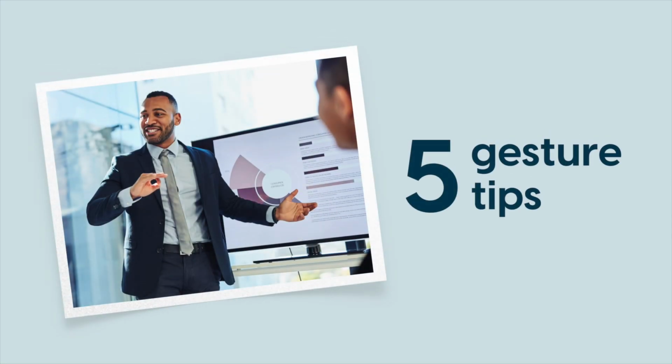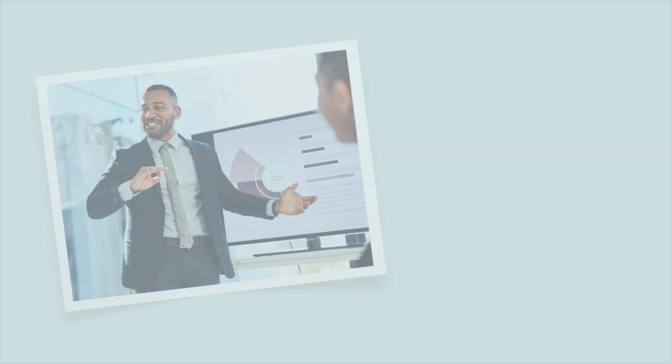Gestures play an important role when it comes to presentation delivery. When used correctly, they have the power to make you look powerful and confident. Use them incorrectly and they can make you look nervous and uncomfortable, or worse, they can confuse or distract your audience and cause them to tune out. To avoid that, here are 5 general tips to help you get those gestures right for your next talk.